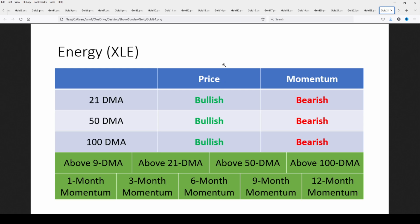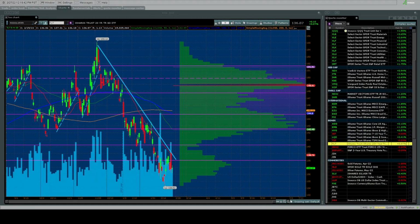How about longer term picture? All the moving averages are up. Prices above all the moving averages. All the momentum screens. Everybody's in this thing, but momentum's starting to slow. Doesn't mean it can't go higher. It just means, hey, if you're in this or you're looking to trade it, that perhaps you want to do it with a little bit of caution, tighten up the stops a bit.